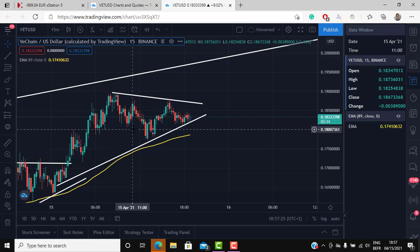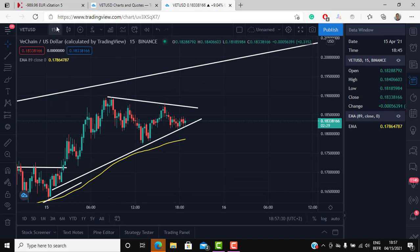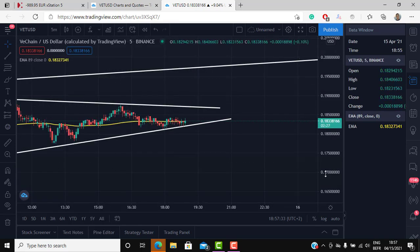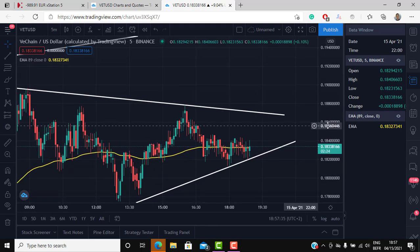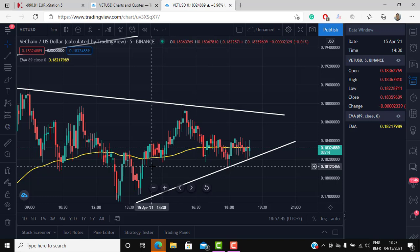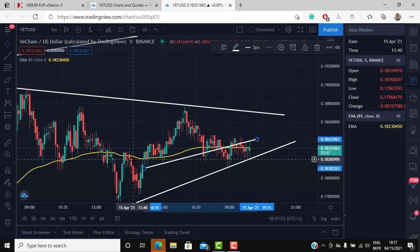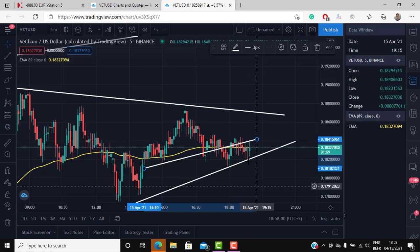So this is it when it comes to VeChain. Another thing that I want to mention: if you drop even lower on the time frame, as you can see here, you could also argue that we have a head and shoulders forming. For a head and shoulders to be a complete one, this could be shoulder, head, shoulder, and then we went up and backtested. This could be a head and shoulders, and right now we're set up for a drop lower.